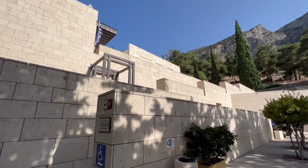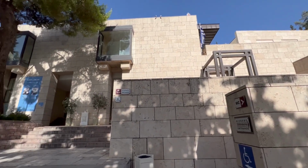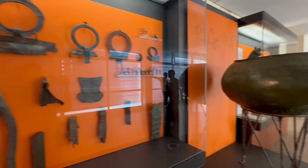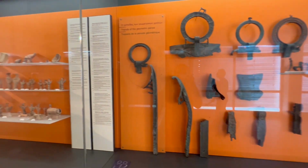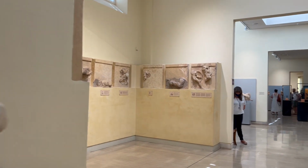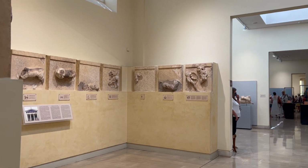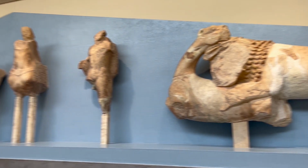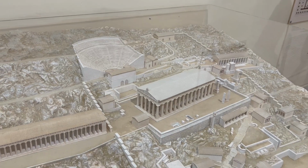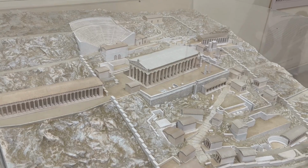We paid 12 euros and it included the ticket to the museum, which I didn't expect much of because usually the archaeologists, etc., they have taken the better objects that they have found and took them to a big museum. For example, British Museum, Louvre in Paris, or even just the bigger archaeological museums in Greece. That was not the case for this one.